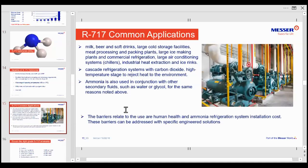Common applications: there's a ton of food plants out there that use ammonia refrigeration. It's got over 100 years of applications and experience. It's a very popular refrigerant. Cold storage facilities, meat processing, commercial refrigeration, industrial heat extraction, ice rinks. Because of its great environmental impact in terms of global warming and ozone depletion, it should be around for years.